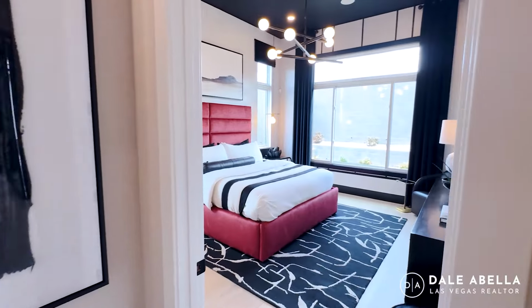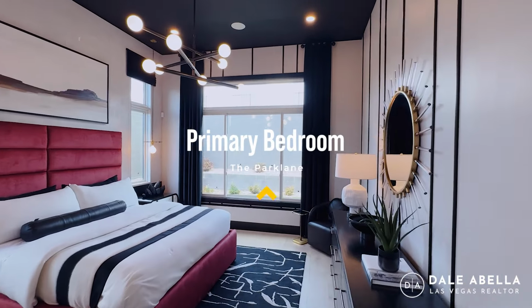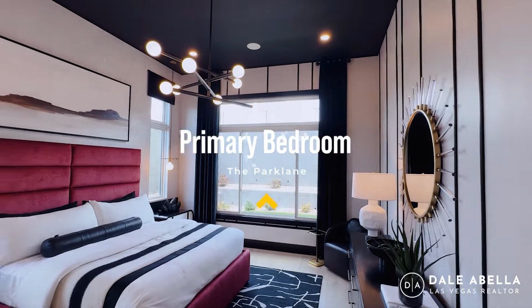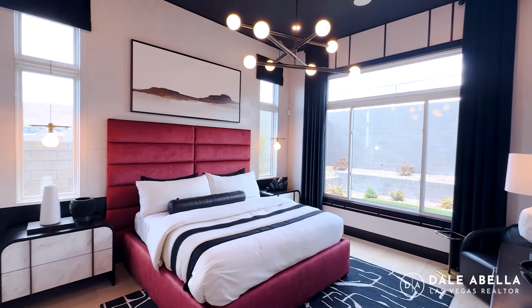Okay, so welcome to the primary bedroom. So we have 12-foot ceilings here. Feels very, very spacious.